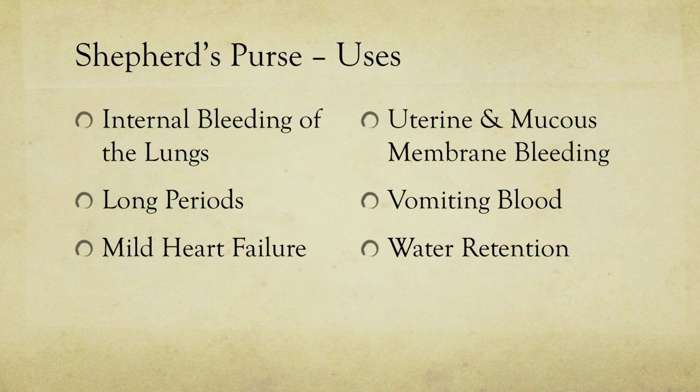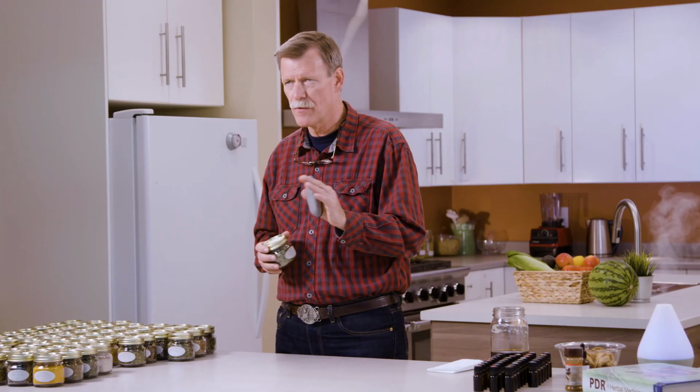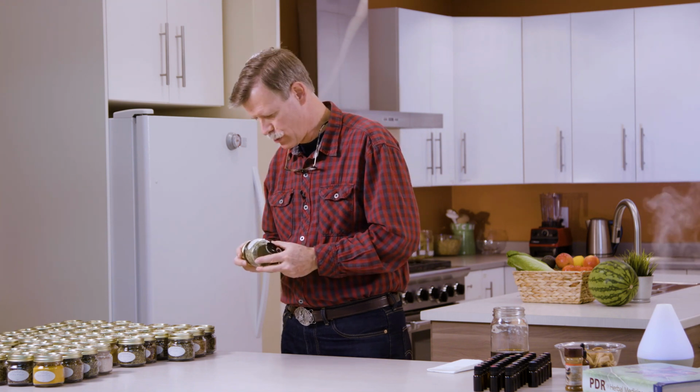Internal bleeding of the lungs, again, a bleeding issue. Long periods, as we just talked about, mild heart failure, uterine and mucous membrane bleeding, vomiting blood, and water retention. Precautions, no health hazards or side effects are known in conjunction with the proper administration, but it should not be used during pregnancy. So they don't find any problems, but if a person's pregnant, they should not be using shepherd's purse. At the end of it, during childbirth, the midwife may use that.